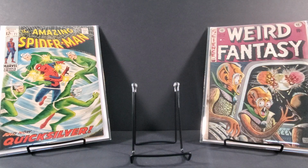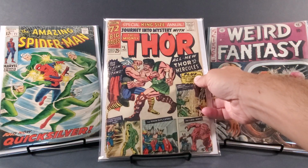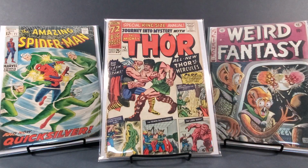Now this is another one I remember looking up when I was contemplating buying this, because this is super low grade. It's Journey into Mystery Annual number 1, first appearance of Hercules and Zeus, again Stan Lee and Kirby. This one's really beat, low grade, probably in the 2.0 range. It is complete, but the spine's falling apart. And I think at the time I got it, it was less than $30.